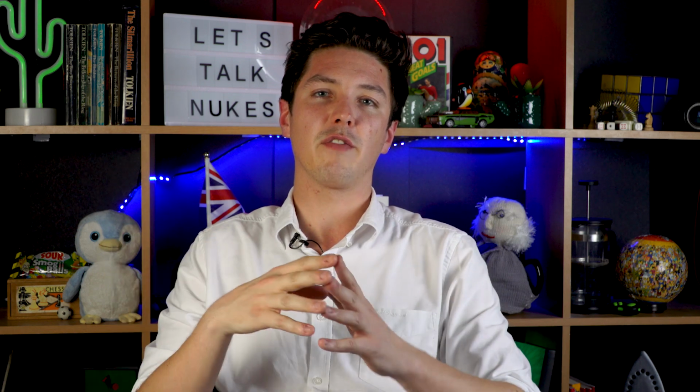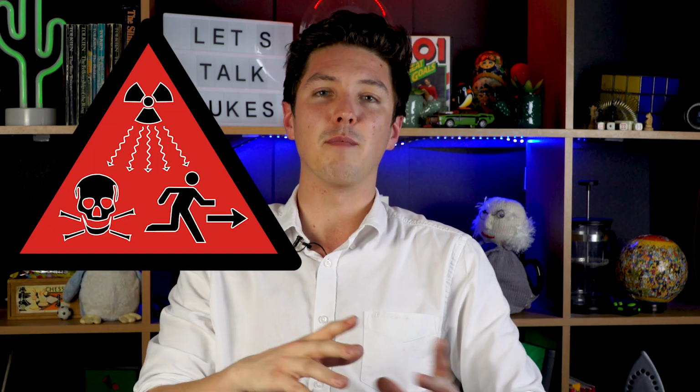We've actually put stickman drawings on the door of the vaults and other symbols to show that going in there is a bad idea, and it'll probably get you killed. So it's quite interesting. Yeah, I think that's a pretty important sign.